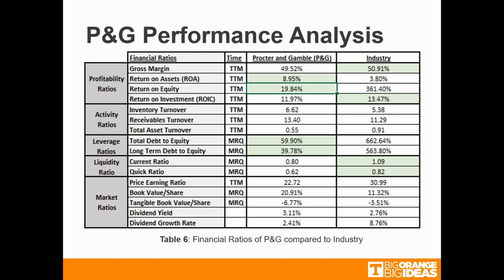Some of the ratios that were concerning to us is that P&G has a lower current ratio than the industry, which is concerning, and P&G has a quick ratio below 1 and below the current industry. A rule of thumb is that a quick ratio greater than 1 means that a company is sufficiently able to meet its short-term obligations. A low and/or decreasing quick ratio might be delivering several messages about a company. So we thought that it was very concerning that not only was P&G's quick ratio lower than 1, but it's much lower than the industry.